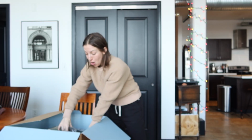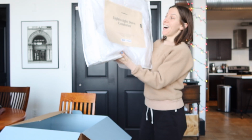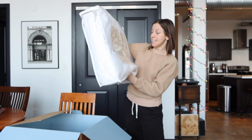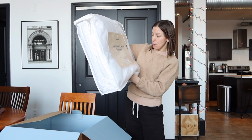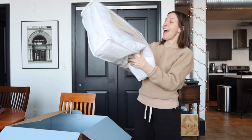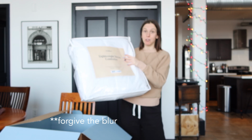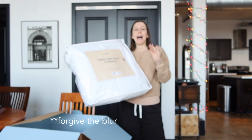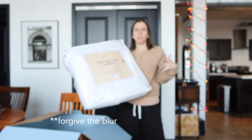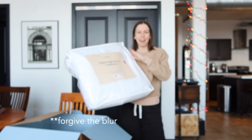Next up in our haul, also for the twin bed, we got a new down comforter. We got the lightweight down comforter. It is hypoallergenic. We also got it in the size twin, and this comforter is incredible. My dad got us the down comforter for our bed. We absolutely love it. It is so good. It is so comfortable. It is the perfect amount of weight. Not too lightweight, not too heavy.